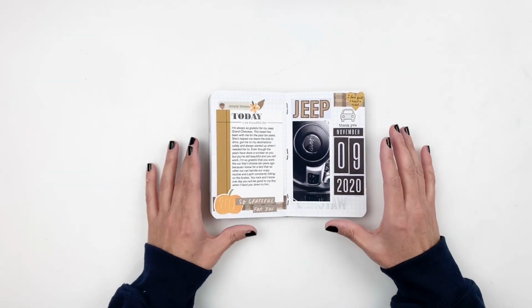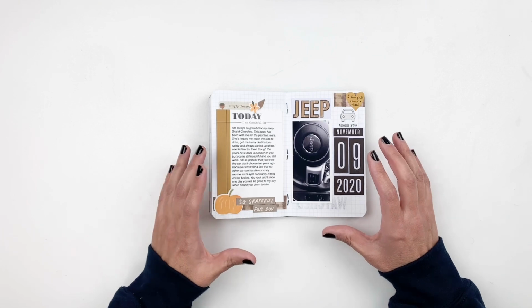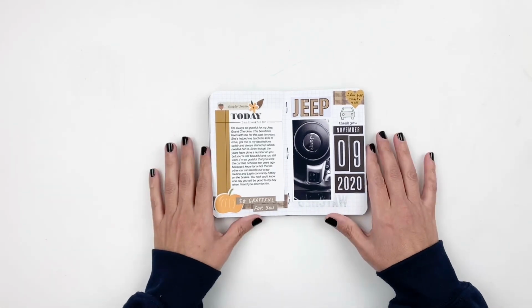Documenting my car, and this was a prompt about your transportation. What do you use? And I love my Jeep. I've had it for 10 years. She is still strong, knock on wood. And so I documented that.